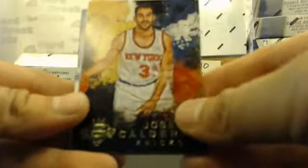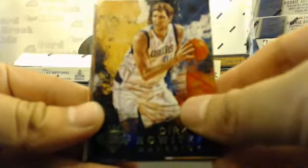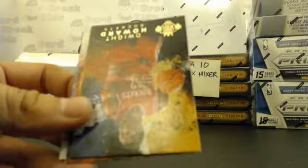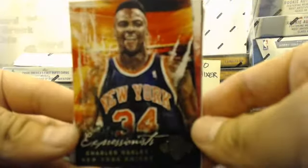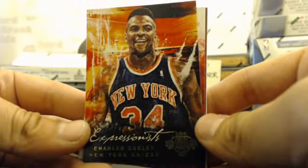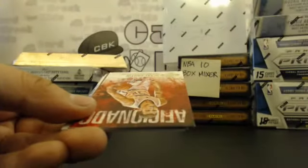Got two base cards in the back. Jose Calderon. Dirk Nowitzki. Roy Hibbert, Pacers. Dwight Howard. And we got an Expressionist, Charles Oakley. Shout out to Ben H. Charles Oakley. Aficionado, Blake Griffin.